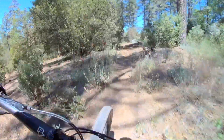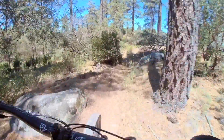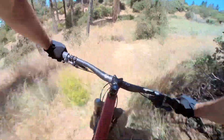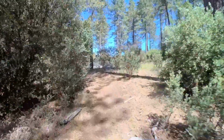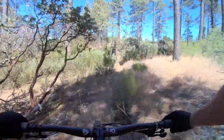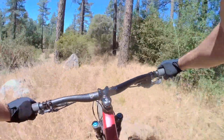Be aware for tight turns with no warning. Stay on your toes. No autopilot here. Every time, most of these trails are a surprise. It's kind of hard to memorize stuff, but that's a good thing. Every time it kind of feels new.